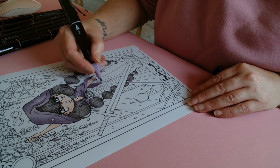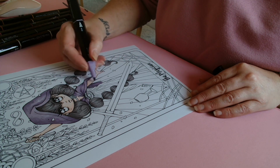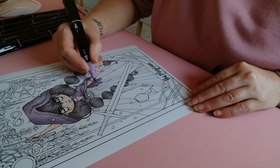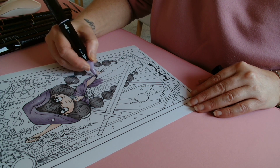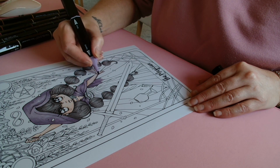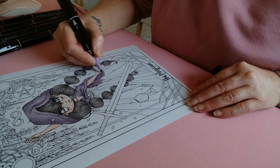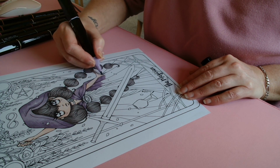Let's bring that down, I think. I do have a tendency to go around the arms and things first, so I don't go over the lines so much when I'm colouring. I try to stay away from them as much as I can.